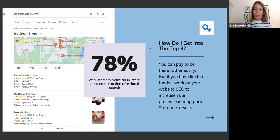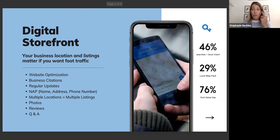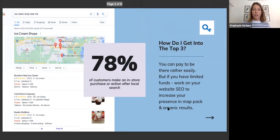What's staggering, I'm going to go back a little bit, 46% of the people searching have local intent. They're not looking for something in New York City. They would have put in ice cream shop New York City. They're looking for an ice cream shop near them at that moment. And with their location services turned on, they want to know that they can find it in close proximity, right? And then also that map pack, 29% of those searches, they're going right to it. So I skipped over that part, but I wanted to really highlight that, because your location, your curb appeal matters.